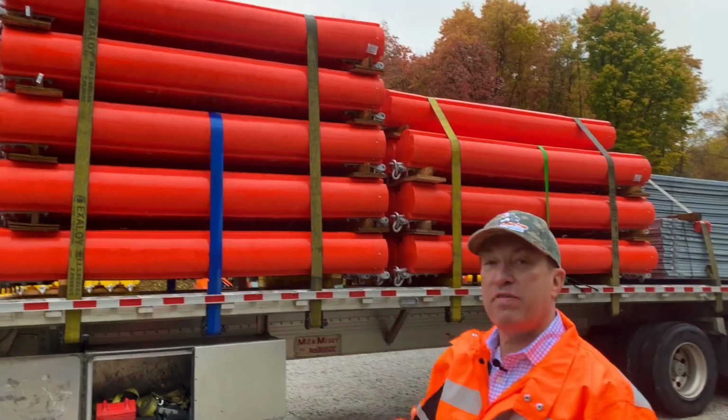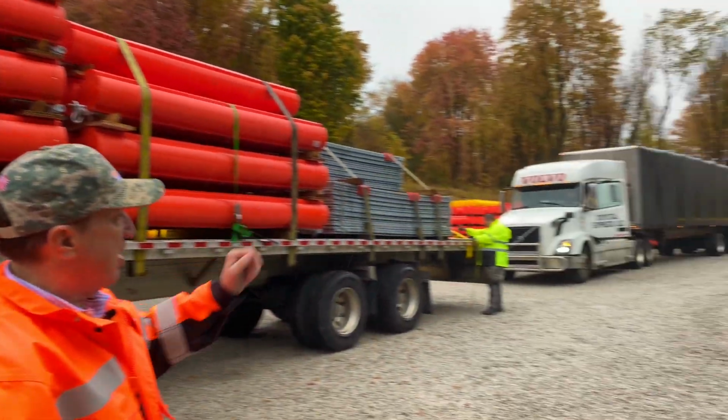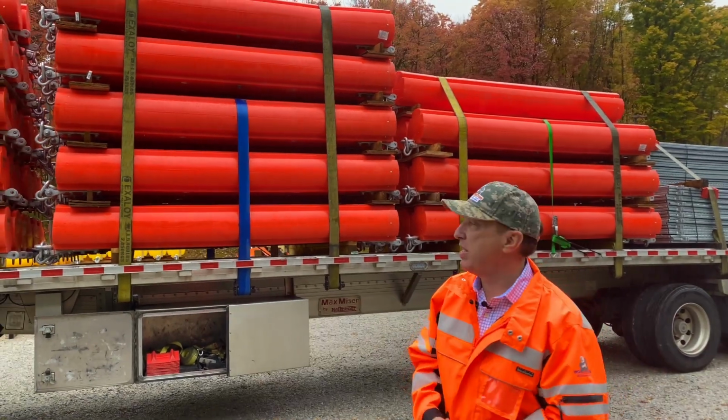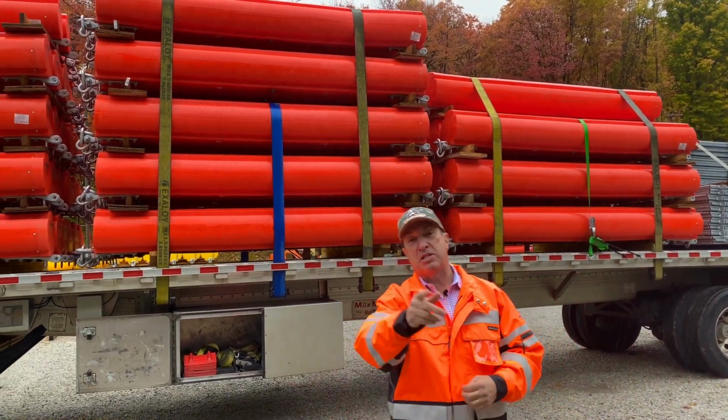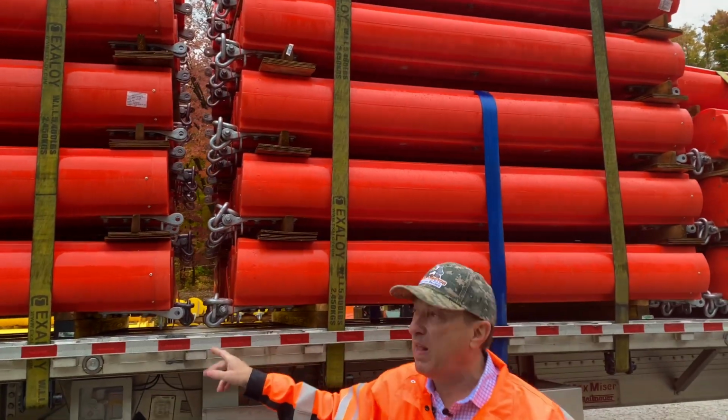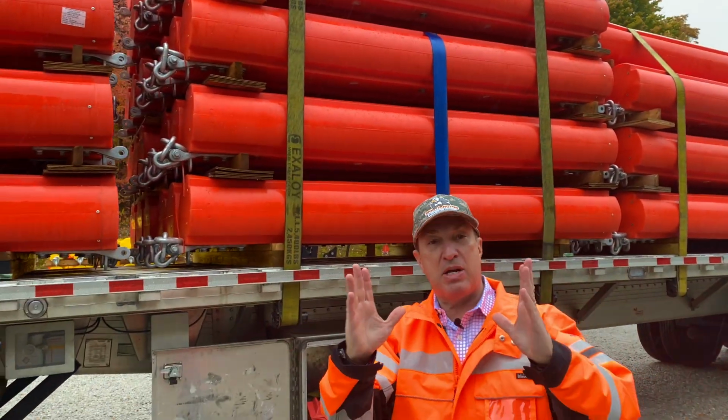I'm standing here in front of a truck. Actually, there's two trucks over here that are shipping out. This is a standard shipment of our TUFFBOOM barriers, and this is how we ship it. This is how it will arrive for you. We stack these 6 wide on a truck and 5 high, and we stack them in columns of 3.